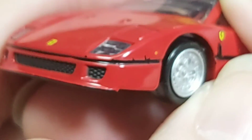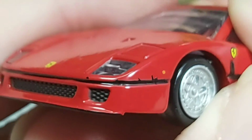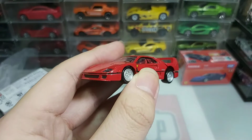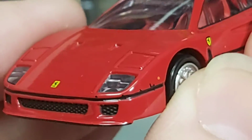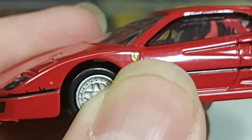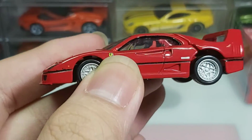Why? How can you publish this car? Jesus Christ. I don't really like the car like this. Although it's a low price car, it shouldn't be like this. But overall, if the paint is not really overlaid, the front is looking pretty good. Yes, I'm gonna admit that. Look, the front is looking pretty good.